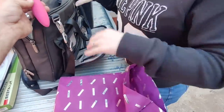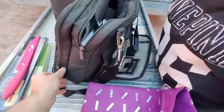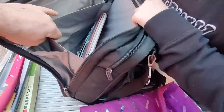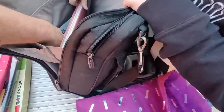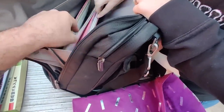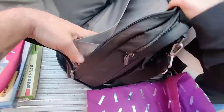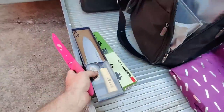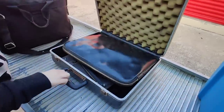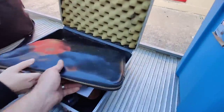Oh, look at this. And then it's just more bills. More bills. Okay. What about on this side? Oh, yeah. Right here. Anything there? Day planner. Bills and a day planner. And a calculator. Anything in that? No. It's a photo album. Darn. Okay. Empty. So these are cool. That is a bag inside of a case.